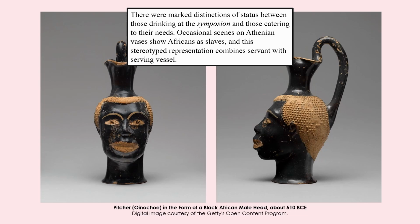There were marked distinctions of status between those drinking at the symposium and those catering to their needs. Occasional scenes on Athenian vessels show Africans as slaves, and this stereotyped representation combines servant with serving vessel. If this was the only information a visitor was given, they could leave the gallery with the idea that Africans only existed in the Greek world as slaves.